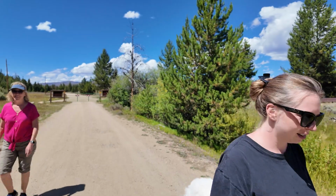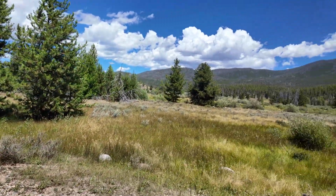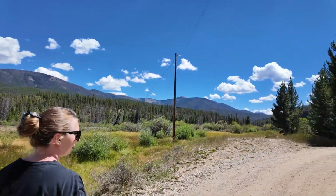Shout out to my mom. We've got her along on the hike as well. And of course, we've got Beyla and Ruth. Little road here leading towards AA Barn.